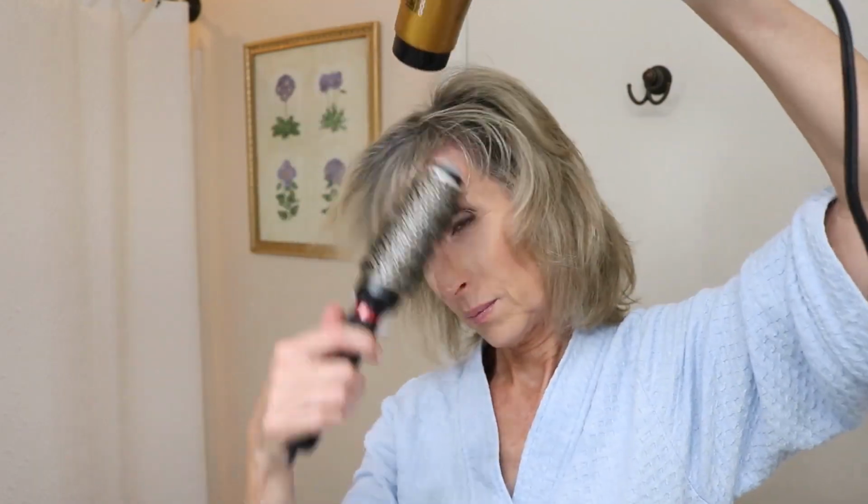But don't forget about the bangs. Now, my current stylist showed me this trick. It's the last thing I dry. I hold the cool shot button down and I use the brush to roll my hair the opposite way of how I part my hair, just drying it in this messy way.